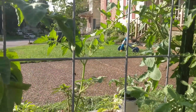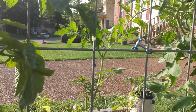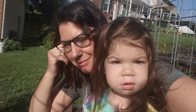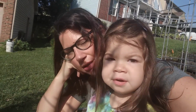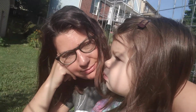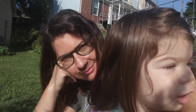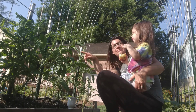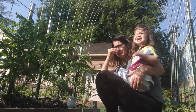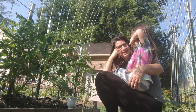And this tomato right here, this one we weren't having a lot of hope for, has put up a new branch that's nice and green. Isn't that a miracle that it was able to keep going even though it was not doing well? Plants just want to live, right? Rocco went inside. You just having an apple and looking at the tomatoes with me? Don't look at the sun. Don't hurt your eyes.